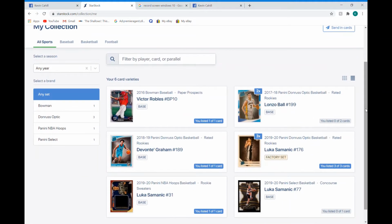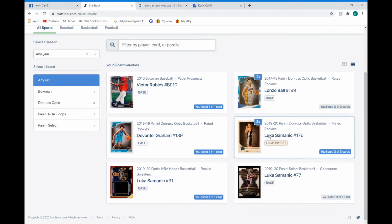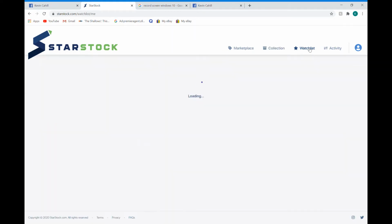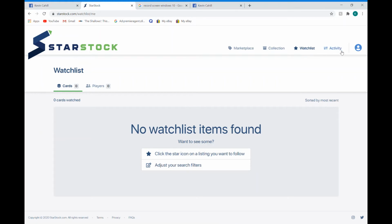And so I've got a Victor Robles. I'm looking to flip that. Lonzo Ball, I already flipped one of those, and I'll show you guys in a second. Devonte' Graham, looking to flip that. Luka Samanic, I think this guy is heavily underrated. I think he's going to be playing in the bubble, and I'm expecting his cards to bounce in an upward trajectory. Watch list, if you've got any cards you really want to watch, obviously. I don't have anything on there right now.